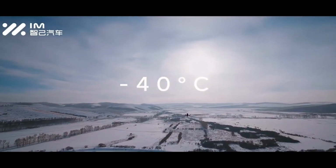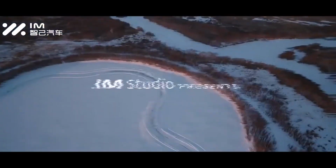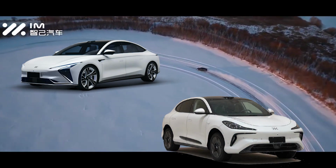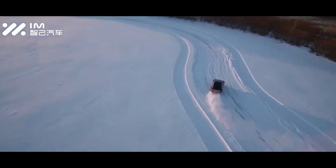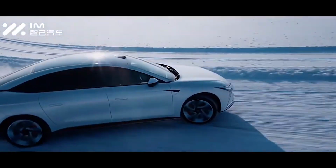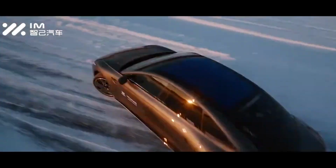Before we move on to the interior, I'd like to say a few words about the first and third production models, the L7 sedan and the L6 electric crossover. I'm sure they will also catch your attention. IM Motors has been selling the electric L7 sedan in China for almost 2 years.